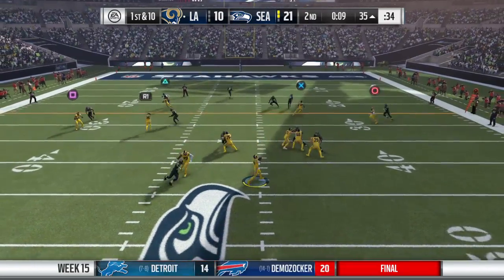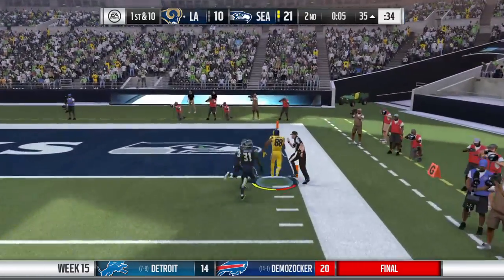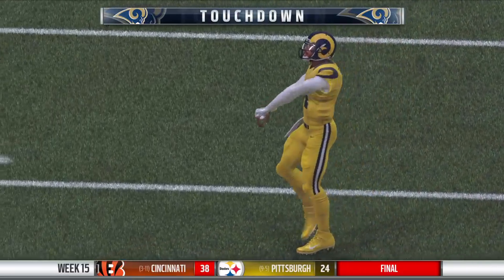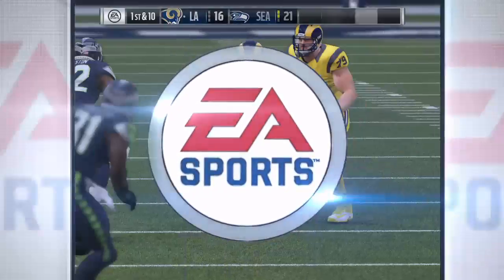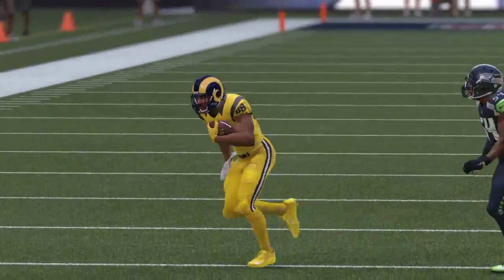On 1st and 10, it's Taylor. Wide open receiver complete. And he'll get into the end zone. Touchdown, Rams. Lance Kendricks in the final seconds of the first half. And the Rams are able to get back within a touchdown. Terrific. Touchdown. I know we've got a game now.